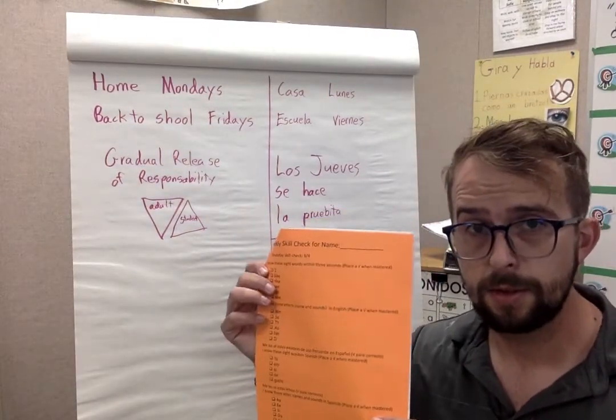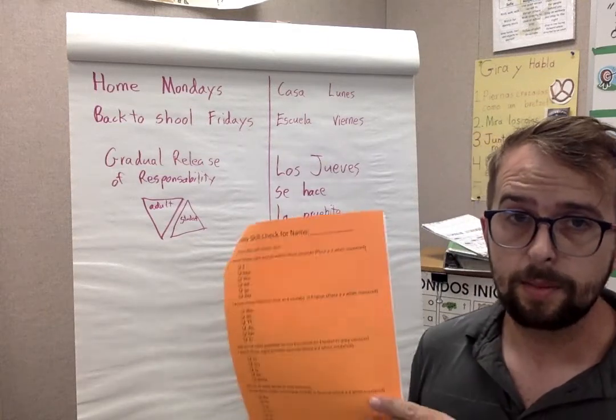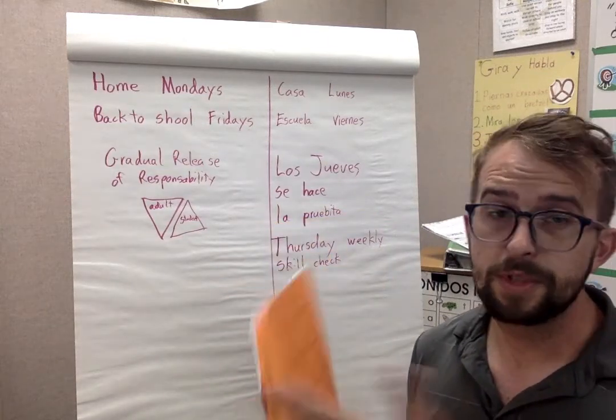This orange page is meant for transparency, so that parents, transparency and for communication.